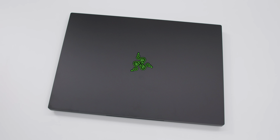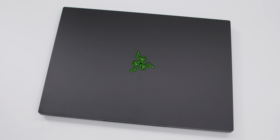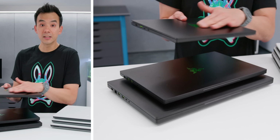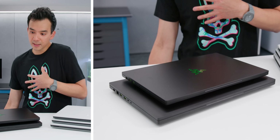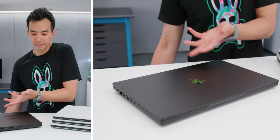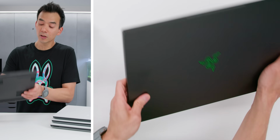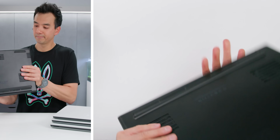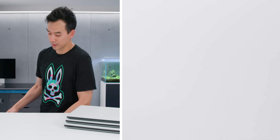The Razers have a very simple kind of MacBook-like vibe to it. It's almost like a black MacBook with the green snake logo up top, but it's a very industrial look. I've always liked it, but it's a very standard way of building a laptop, right? There's nothing super special going on. And if you look at the thermal system, the fans are just pulling air through the laptop. Very traditional way of cooling things.